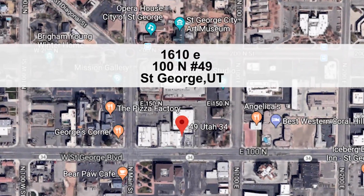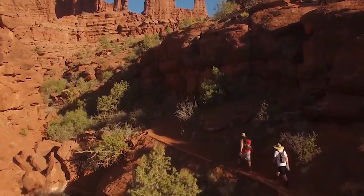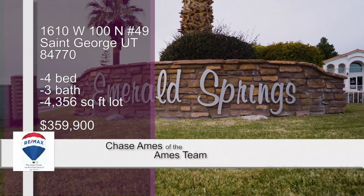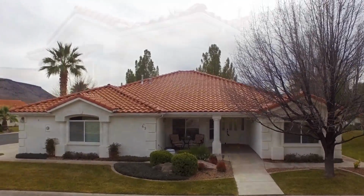So I love St. George. It's one of those destinations, and when you get into a lifestyle community like this, it's the best of St. George. So I got Chase Ames down there, and I know Chase, I know you're heavily involved and you know everything that's going on. Tell me a little bit about this house and what you got going on.